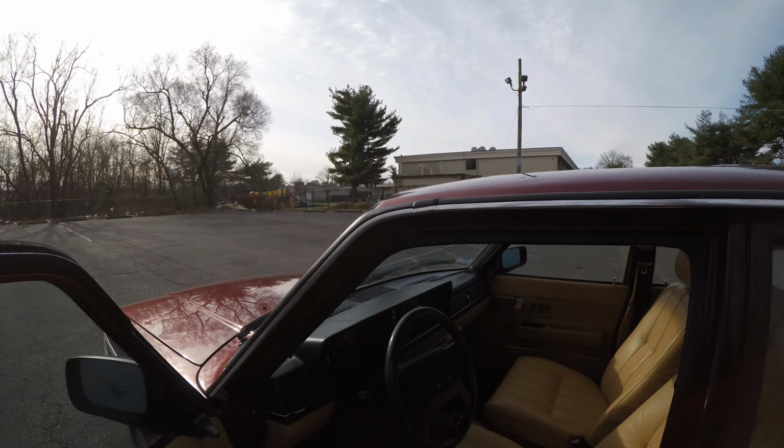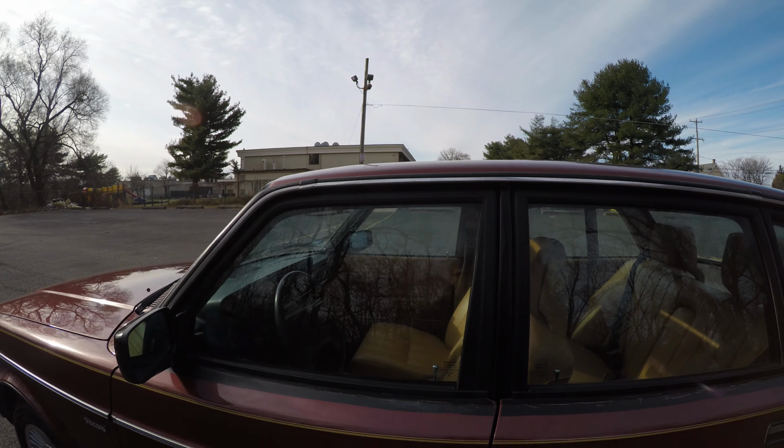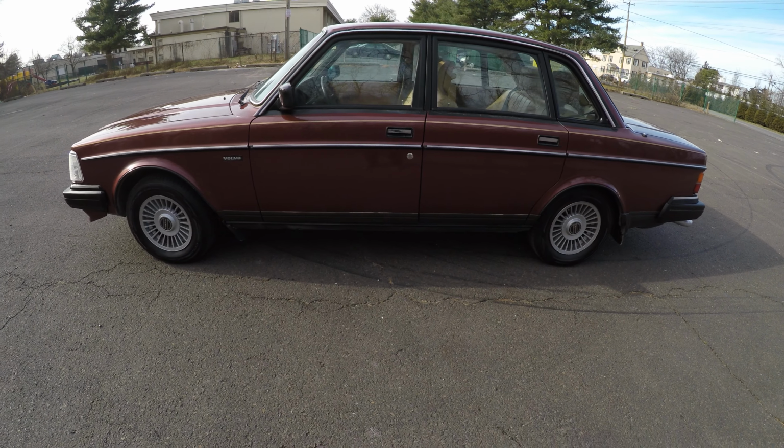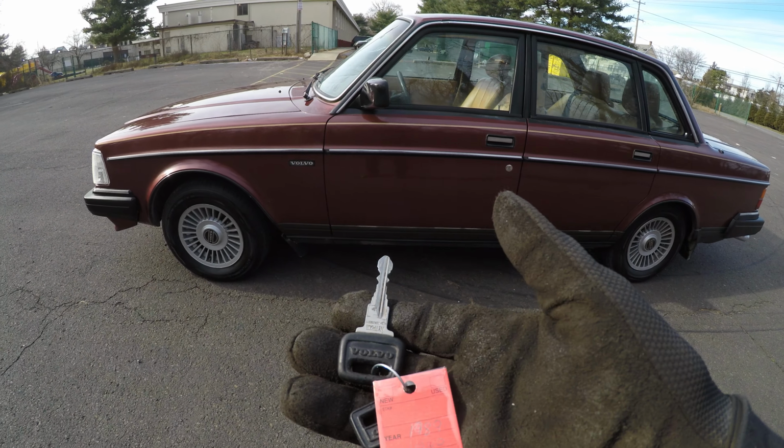Well, this was our 1989 Volvo 240 GL. It does come with 1K.